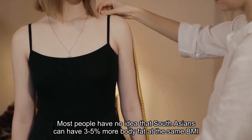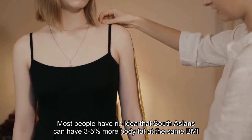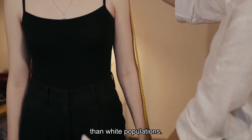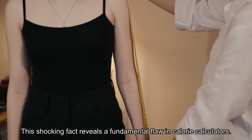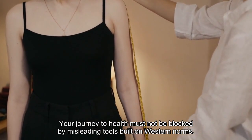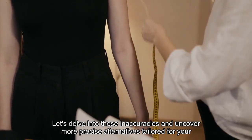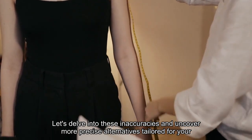Most people have no idea that South Asians can have 3 to 5% more body fat at the same BMI than white populations. This shocking fact reveals a fundamental flaw in calorie calculators. Your journey to health must not be blocked by misleading tools built on Western norms. Let's delve into these inaccuracies and uncover more precise alternatives tailored for your needs.